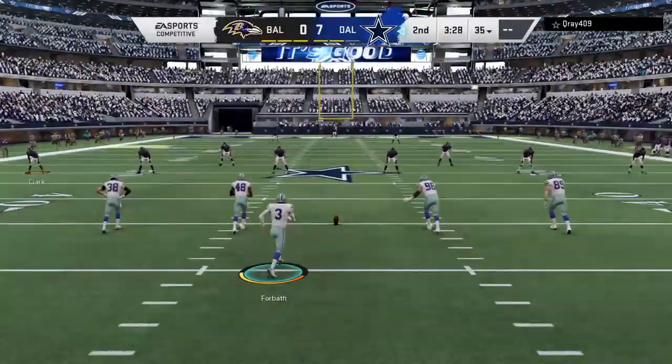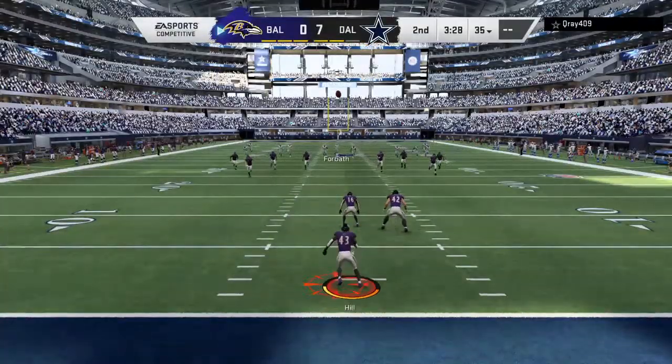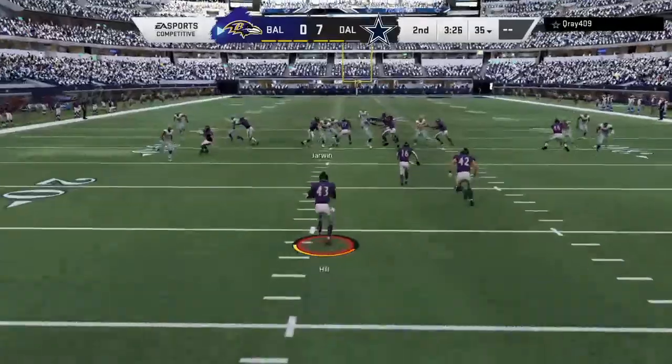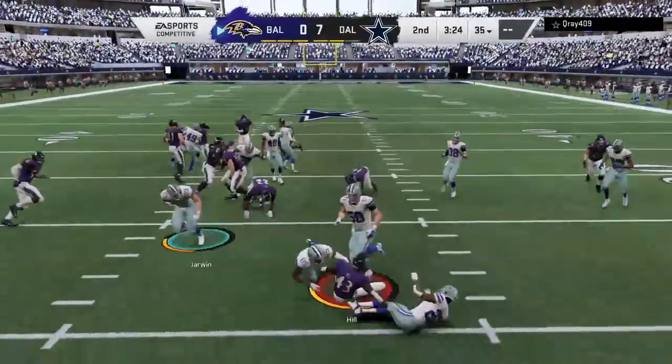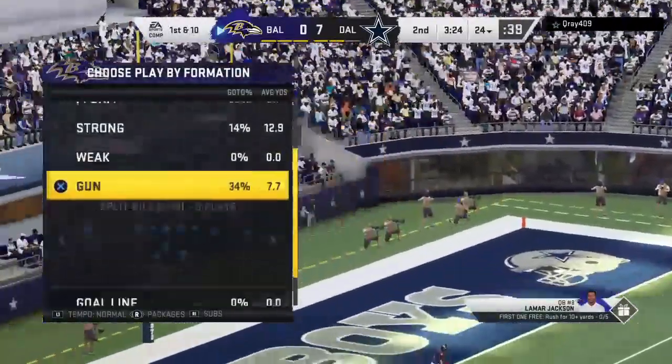Forbath sends it away now following the touchdown. This will be taken in at the 1. And a pretty good return here. He'll be stopped just shy of the 25 at the 24-yard line.